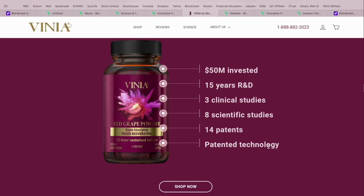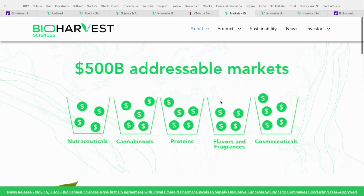And as we're going to see in the next slide, the market opportunity here for these type of products is absolutely massive. And that's really a perfect segue to this slide here. So the total addressable market between nutraceuticals, cannabinoids, proteins, flavor and fragrance products, and what's known as cosmeceuticals represents over $500 billion in total addressable market or opportunity. So again, absolutely massive here, especially considering the market cap, which again is sitting sub $150 million on BioHarvest.